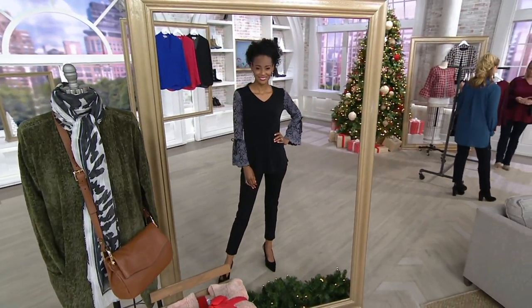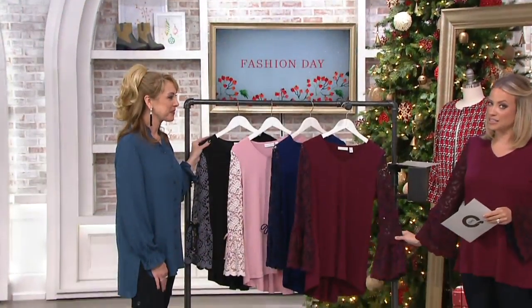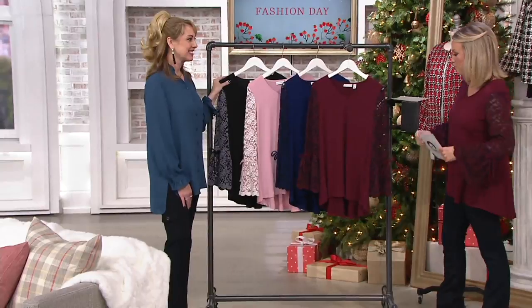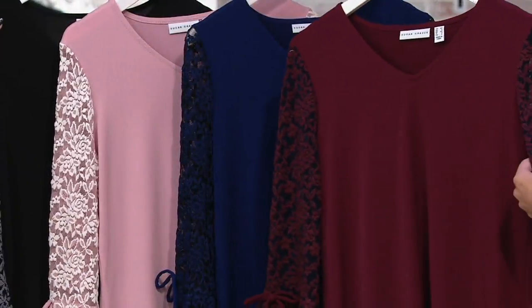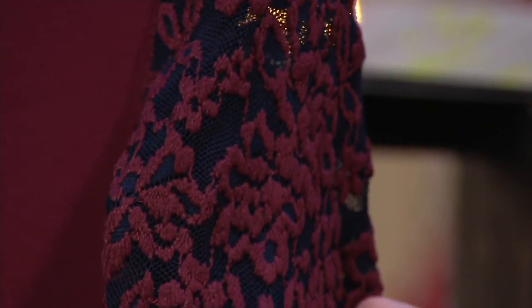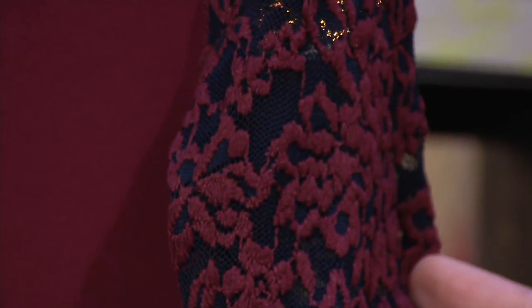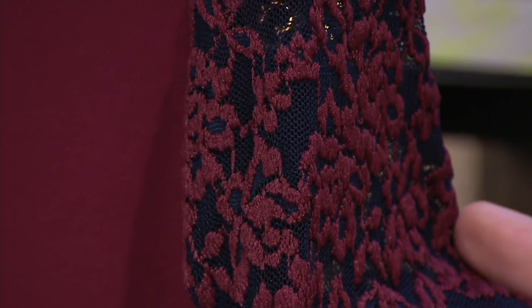And each one of these feels a little bit different. And so we'll come in and give you a look at these colors. I'm wearing it in the burgundy, but if you come in and look at the sleeve, it's not just burgundy, which is why I wanted to wear it with dark denim, because the background of the lace here is done in a navy. Isn't that pretty? That's amazing. Makes the detail stand out more. Absolutely, and it's just gorgeous.